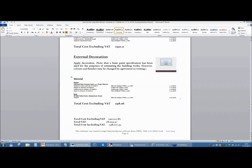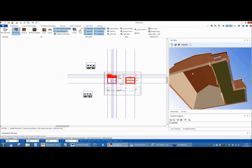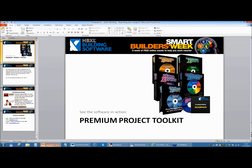Are there any questions at all that you guys have got before we close the demonstration? Okay, let's go back into Plans Express and we'll have another quick look at that while you're having a think, or maybe wanting to type a question out. Okay, it doesn't look as though anybody's got any questions, unless somebody says to me quickly. I'm going to sign off. Actually, before I do that, I've just got to go and run through what offers we've got on.